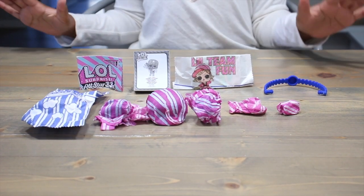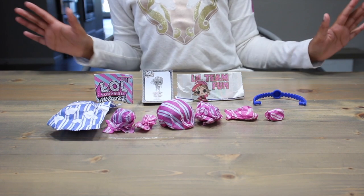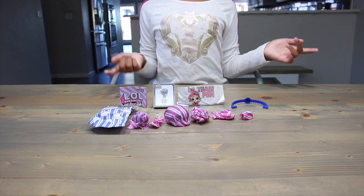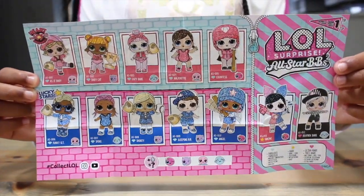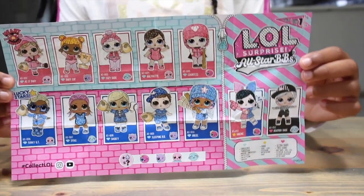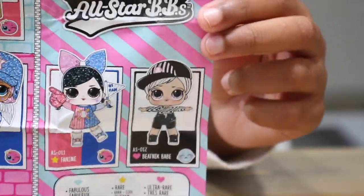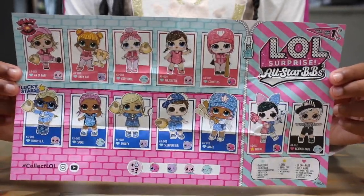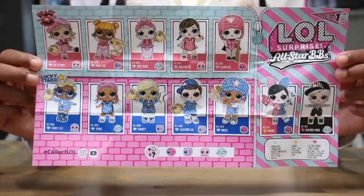With the All-Star BBs, we got two paper blind bags and six surprises wrapped in tissue paper, which is awesome for recycling. We also got our guide list, instructions, and handle. Whoa, that's a ton of dolls to collect. It looks like we have two teams, the Heartbreakers and the Lucky Stars. Heartbreakers are red and the Lucky Stars are blue. And then we have two dolls over here that are in their own team. I guess they're the captains? I don't know, let me know, Yaydaytv team. But it's really cool that there's a ton of familiar faces on the list, like Countess and Baby Cat, except they're dressed up for baseball.